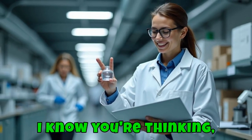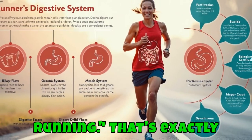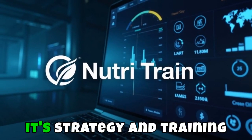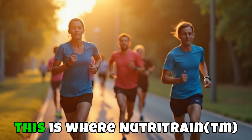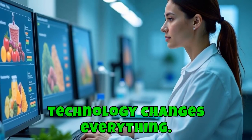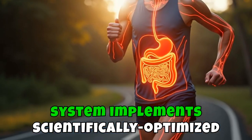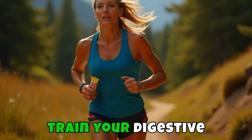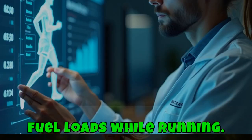I know you're thinking, but I can't stomach that much fuel during running. That's exactly the problem we've solved. Because the issue isn't capacity, it's strategy and training your gut systematically. This is where NutriTrain TM technology changes everything. RunDot's proprietary system implements scientifically optimized nutrition protocols that train your digestive system to process optimal fuel loads while running.